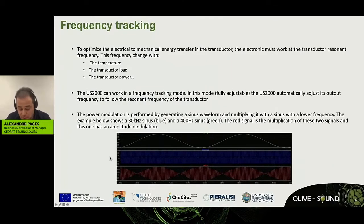An important feature of this electronic is the tracking. Something important to notice with ultrasound is that during the process, the temperature will increase. The pass-through or the environment will change in terms of the damping. And also the transducer itself will slightly be modified. All of those three evolutions that we see in the process will make the resonance frequency sweep. And if the frequency sweeps and the electronics do not see it, you lose the power. This electronic can lock and track this frequency movement very quickly in order to give the transducer the right level of power at the right time in an efficient manner.